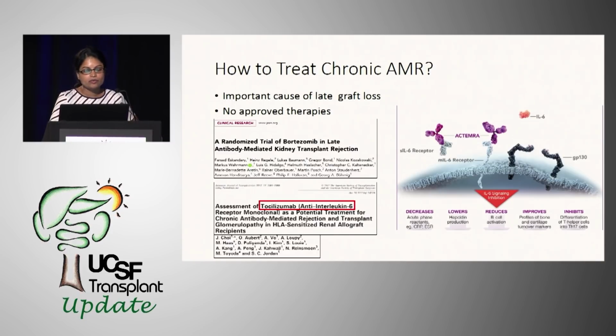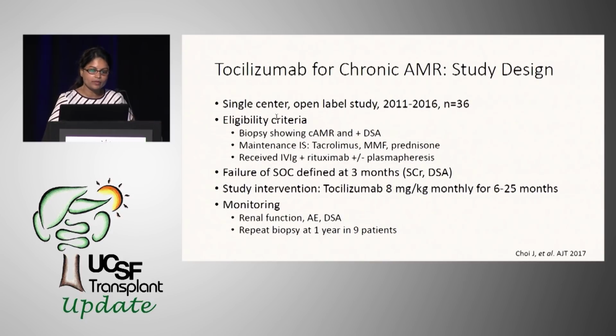In this study, they planned to use it to treat people who had a biopsy showing chronic antibody-mediated rejection and had a positive DSA, who had already been on tacrolimus, CellCept, and prednisone, received IVIG and rituximab with or without plasmapheresis, and continued to have failure of standard of care, which was defined as having a persistently elevated serum creatinine along with the continued positivity of DSA in circulation.